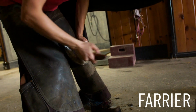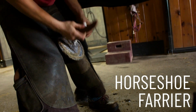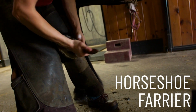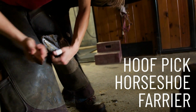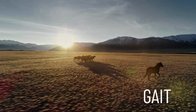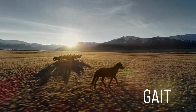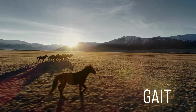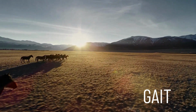A job which is related to horses is a farrier. A farrier maintains and fits horseshoes to the horse. A common tool they use, and one you can see on screen, is the hoof pick. Our next term is gait. Gait refers to a manner of walking. And when we discuss a horse's gait, we are discussing how fast a horse travels.